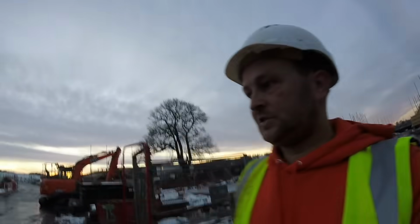Okay, to this. This is the walkway. If you didn't have wellies on, I don't know what they expect you. I didn't expect to walk through this place. It's an absolute shocking mess. Look at it. That's no good.